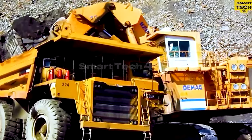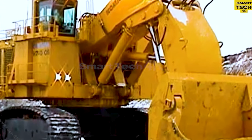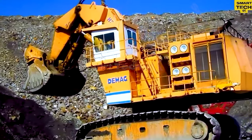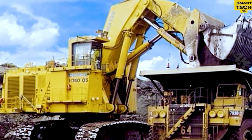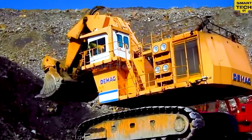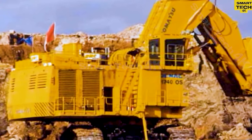It houses two 16-cylinder Caterpillar 3516B DDA engines, generating a substantial capacity of 3,280 kilowatts, 4,400 horsepower. The H740OOS can achieve a speed of 2.1 kilometers per hour, with a bucket boasting a capacity of 40 cubic meters. It can efficiently scoop and transport large quantities of materials, expediting construction progress.